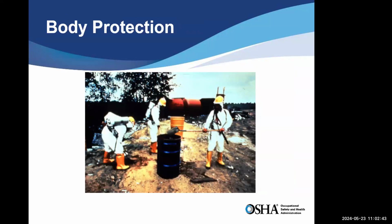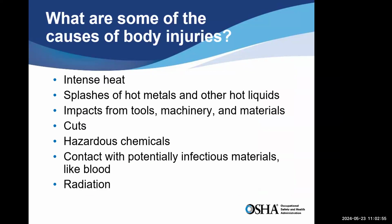Body protection. Again, thinking about all the different things that we have to protect here. Let's go to the next slide. Body protection can be protecting people from intense heat, splash from hot metals or other hot liquids, impact of tools or machinery or materials, cuts, hazardous chemicals, contact with infectious materials like blood, and radiation. So when we say protection of the body, think of coveralls, think about a protective suit, whether it's hazardous material, and there are different levels, level A, level B. But again, it would still all fall into the category of personal protective equipment.